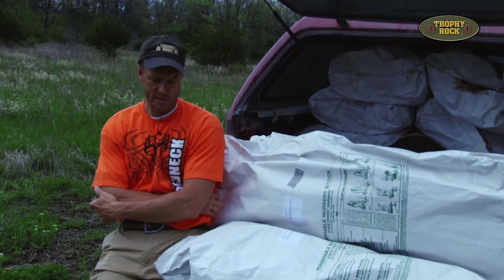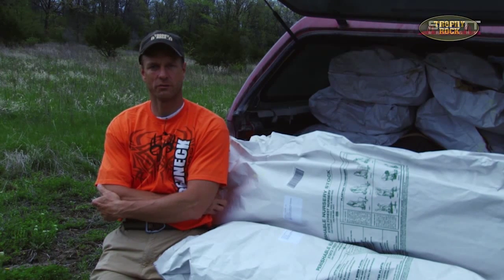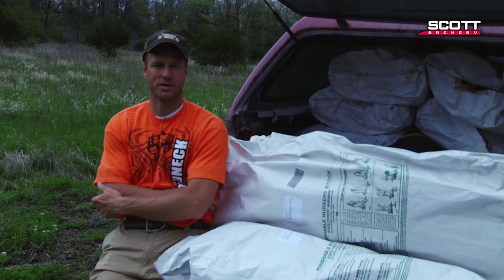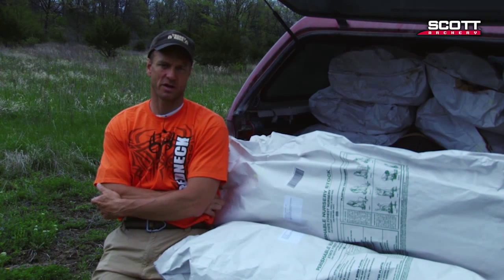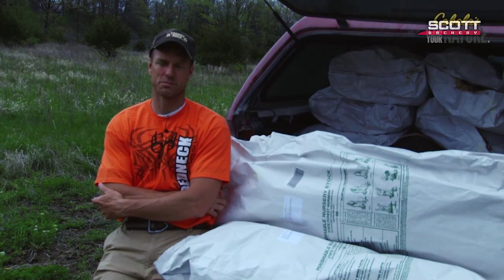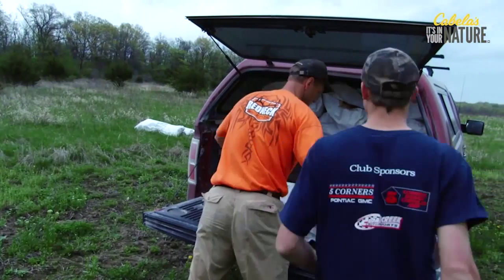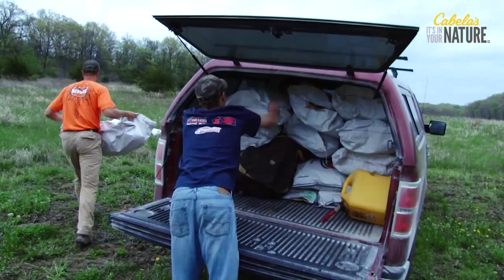So anyway, let's dive into getting these trees in the ground, and hopefully I haven't bored you with too much talk about creating habitat here. But it's a subject that a lot of people ask about, and I think everybody's trying to find ways to make their properties better. One of the ways you can do that is to take areas like this that really aren't farmable and convert those into permanent habitat.